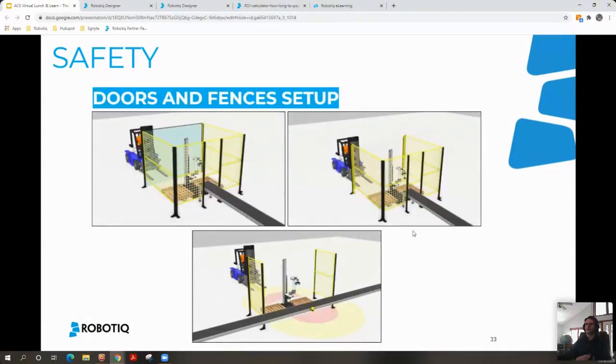A couple examples here, though, of some door and fence setups that customers may want to use. Again, the palletizing solution doesn't require any hard guarding, but because production floors are busy spaces, we do encourage you to at least consider what the best guarding solution is for you. So you can see here that you can have it guarded on all three sides and then use the light curtain in front, and then you can bypass that light curtain depending on what your lockout tagout procedure is.